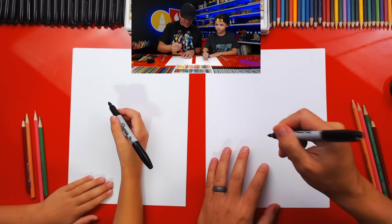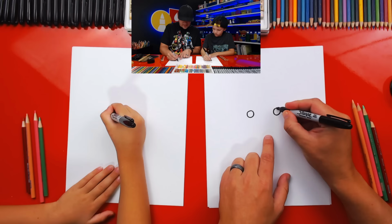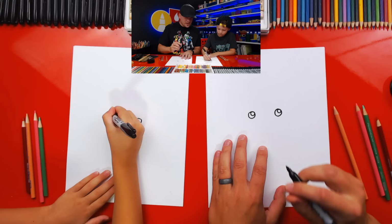All right, let's first draw Santa's eyes. We're gonna draw two circles right here in the middle of our paper and a little lower, right about here. I'm gonna draw them like this and like this. We can leave a little space in the middle for his nose. Good job. I like how much space you added. Now we're gonna draw little circles inside in the top right. And we can also add even smaller circles down here in the bottom left.